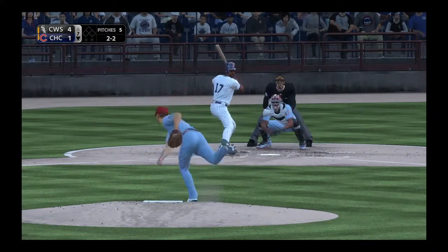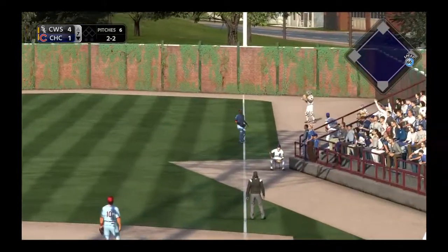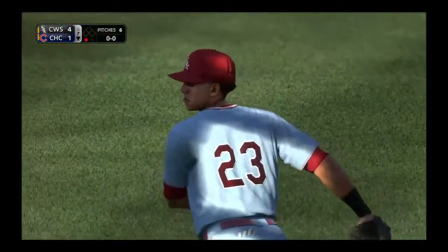The 2-2 one more time. And this is lifted high in the air down the right field line. And the move to the pinch hitter will not pan out as that's taken in for the first out.